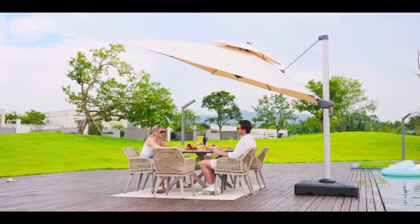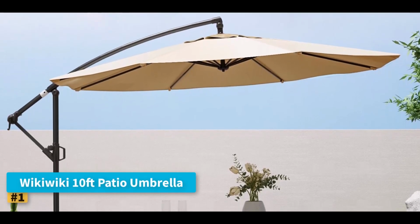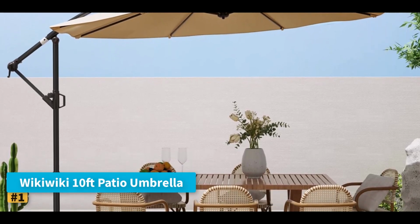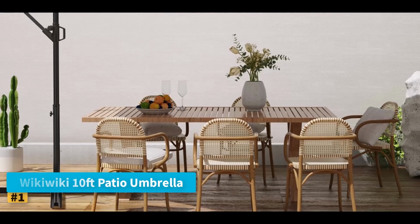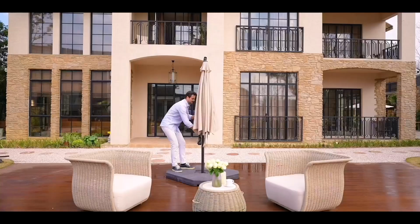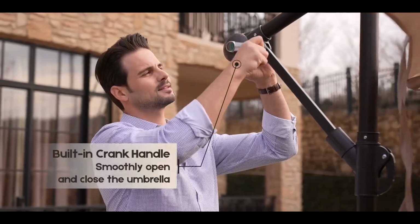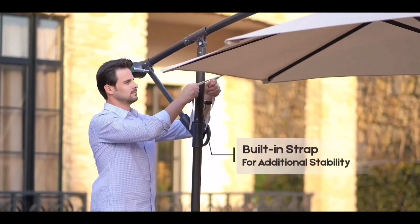Now, let's get started. Number 1. Wikiwiki 10-foot patio umbrella. The Wikiwiki 10-foot patio umbrella stands out for its eco-conscious design and dependable outdoor performance. Its GRS certified canopy is crafted from recycled polyester draw texturing yarn, giving you a sustainable way to enjoy your patio while benefiting from serious weather protection.